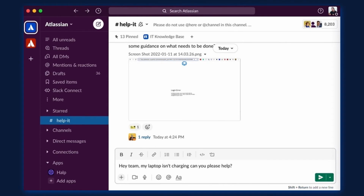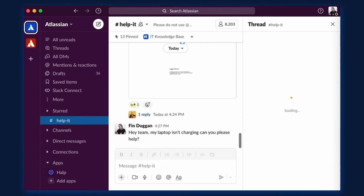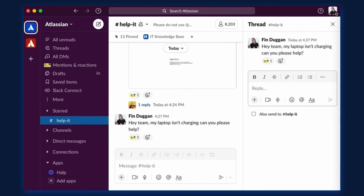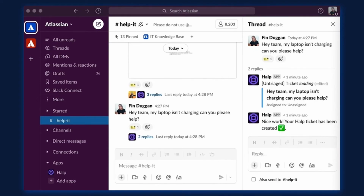The experience for our internal customers is to head to Help IT and ask their question in chat. Within a few minutes, they would receive a threaded response from our support team, which helps to keep the channel clean and easy to follow. And you'll see that this is also important for Help in creating the ticket.